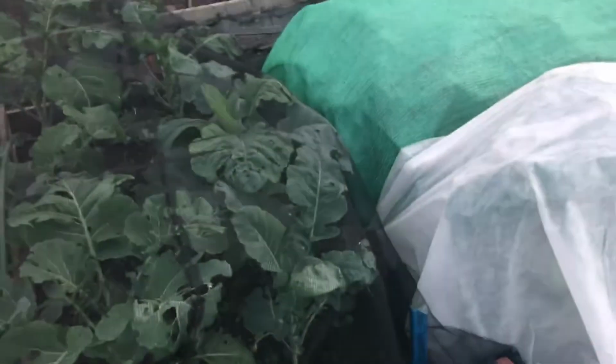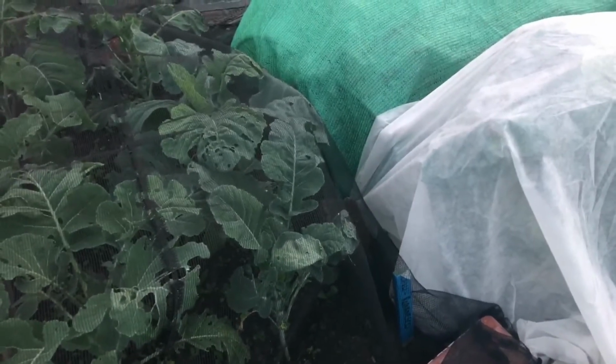Kohlrabi, romanesco, and these are, I think some of these are, what do you call them things, them horrible things, Brussels sprouts. But no, since I've covered them, everything's starting to come up now. That's doing okay.